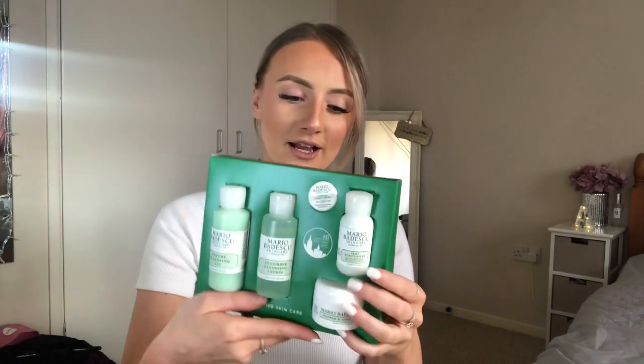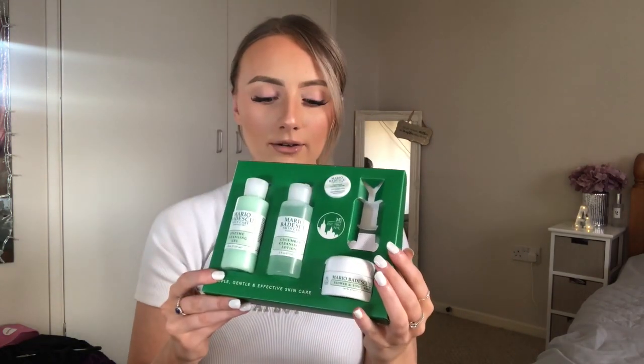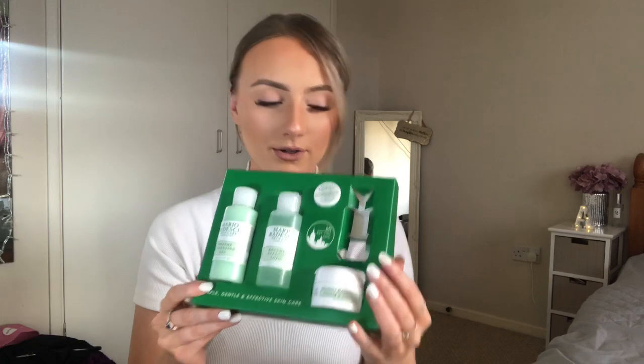I don't know about anyone else, but it's the same as with gym clothes. When you get new gym clothes, you're then motivated to go to the gym a bit more. This is me with this new little skincare set. It comes in such a cute little box. Really hoping that this motivates me to get myself into a skincare routine.